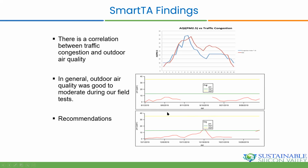So even in the worst days of the 4 months that we measured, which was in the summer and early fall, the air quality in the area where we were measuring in East Palo Alto was never unhealthy. These measurements are hourly averaged, and there may have been spikes that go up, but only for brief periods of time in order to keep these averages down in the good to healthy areas. So there's a correlation between traffic, as you might expect, but the air quality is still good.